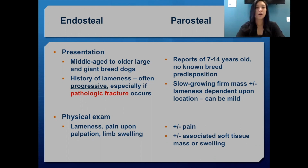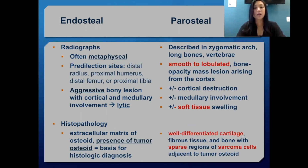And often parosteal osteosarcoma can be either painful or non-painful in comparison to endosteal osteosarcoma, where patients are likely more painful. Parosteal osteosarcoma often appears as a smooth to lobulated lesion on radiographs, whereas endosteal osteosarcoma often affects the medullary cavity, has a starburst or more aggressive appearance. And parosteal osteosarcoma may or may not have cortical destruction and medullary involvement.